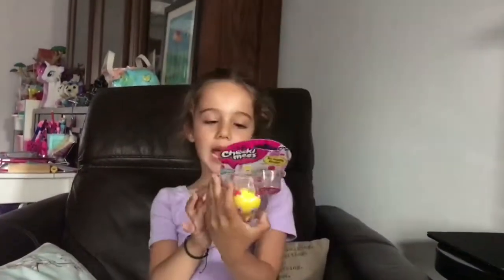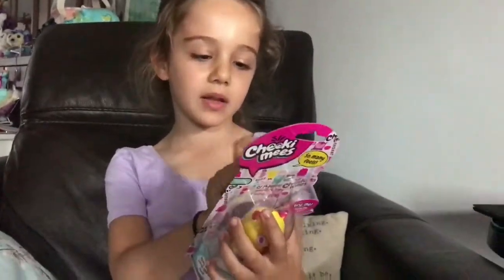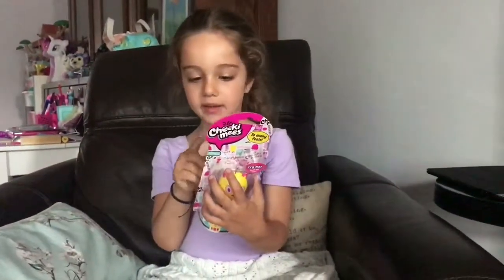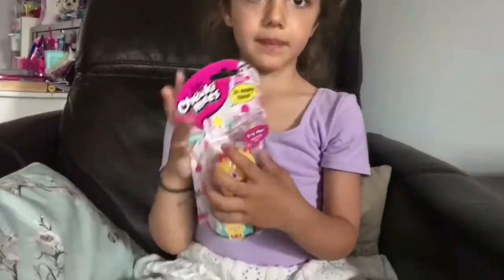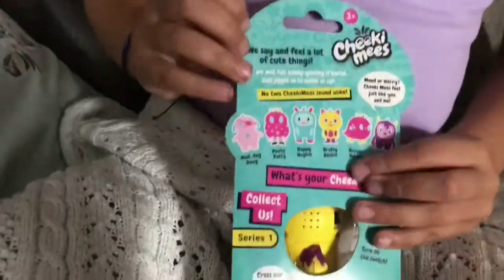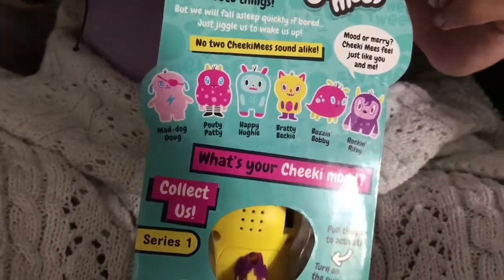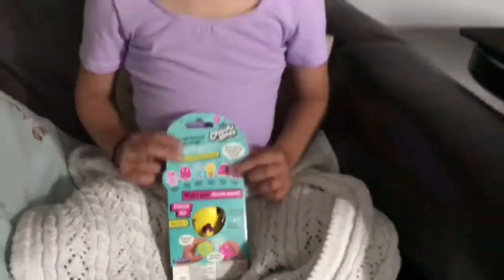Here's the back of it, and she'll tell you all the colours. Light pink, dark pink, blue, yellow is the one that we've got, and another dark pink, and purple. So we've got Mad Dog Doug, Party Patty, Happy Huey, Bratty Becky, Buzzin' Bobby and Rockin' Riley. And today we picked Bratty Becky.